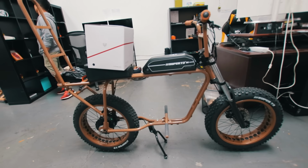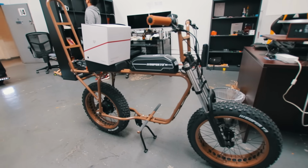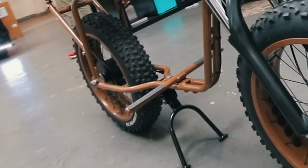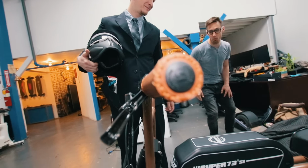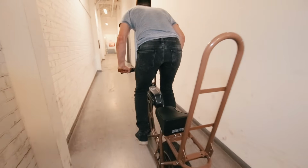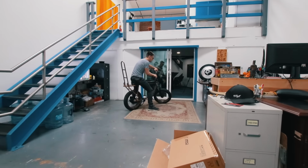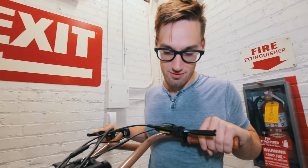It's so nice. The foot pegs. Look at these handlebars! Yeah, oh, dude! These foot pegs here are also bolted on so you can remove them. Oh, it has suspension? Wow! Dude, this is a cool looking little mini bike right now. This is perfect. This is incredible.